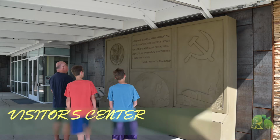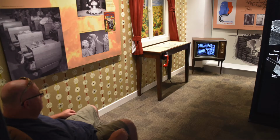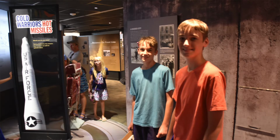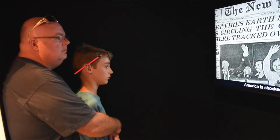The visitor center is definitely worth a stop if you're traveling along I-90 and you only have, say, 20 to 30 minutes for a quick stop. I would definitely stop here and at least see the visitor center. It's really well done, has tons of information, and is a great history lesson for anyone that might not be familiar with the Cold War, or even for those that are. There's some incredible memorabilia and things to see and learn.